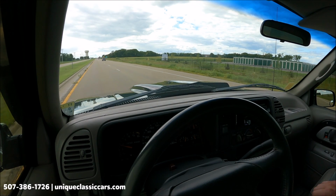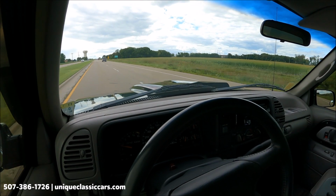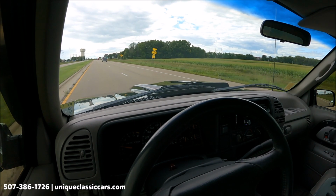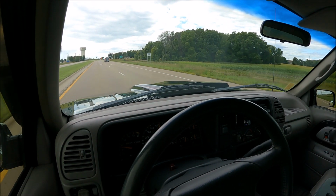Bucket seats with a fold-up center console and third seat right in the middle. Very fun truck. Take a look at all the pictures, learn more about this nice looking black Chevy Silverado at uniqueclassiccars.com.